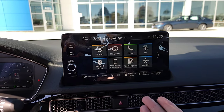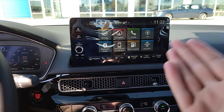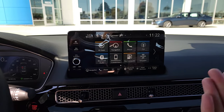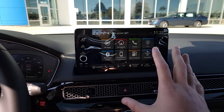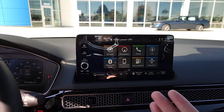Now the 9-inch touchscreen for the hatchback is only available on this trim, the Sport Touring trim. This is also going to be available on the sedan version for the Touring sedan. The lower trim level is going to have the 7-inch. So this one's going to be a nice colorized screen, with a lot more going on here. It's a little more busy. So let's talk about the busy stuff now.